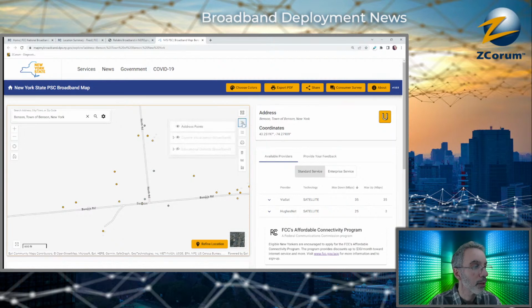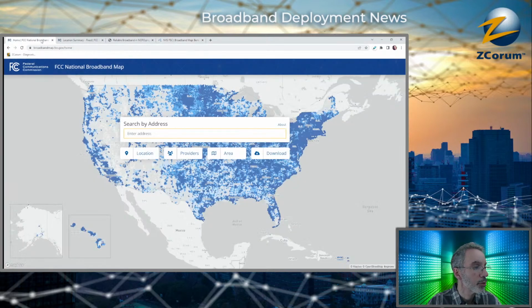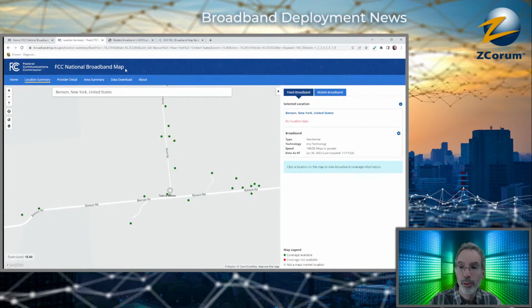If you look at their legend, served is a dark dot. This is underserved, and this is unserved. And really, the national broadband map should do the same thing. The national broadband map should have 3 levels. Right now, they've just got 2. They've got unserved and served, right?